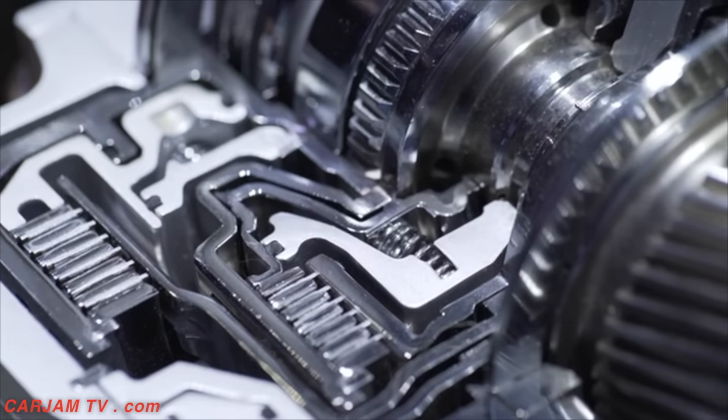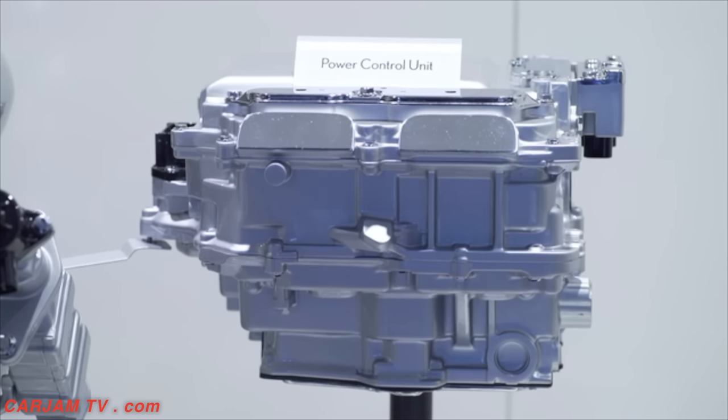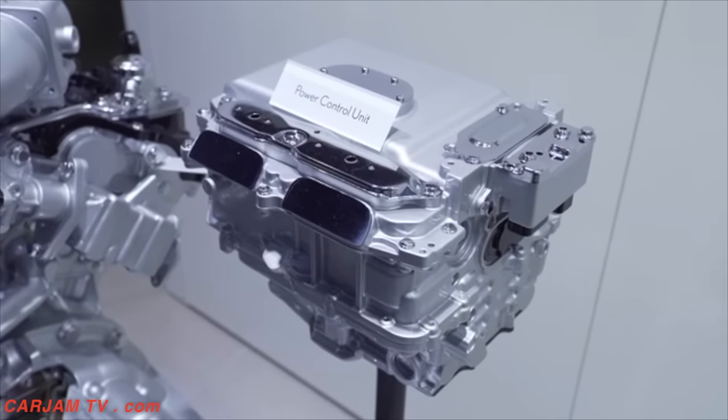The beautiful part of this system is that there is no limit to the amount of gears that we can choose. And our power control unit is so advanced that it can do any type of gear change in less than 100 milliseconds and without shift shock, without delay. So very, very fast gear change.